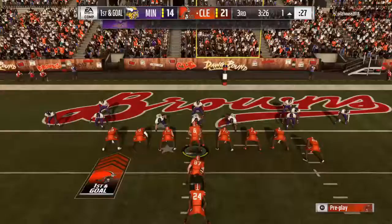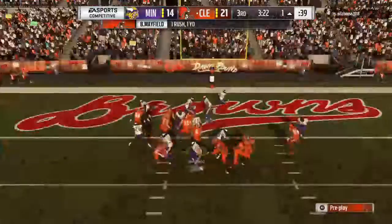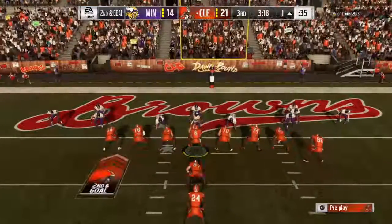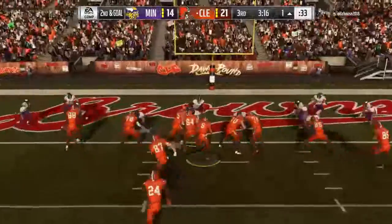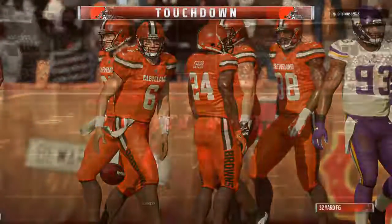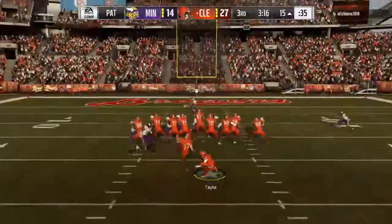It's 1st and goal. They come out here in the eye. And they'll bring him down after just a short pickup. Only a yard on the keeper, and it'll be 2nd down. Hey, give him credit. That's a good, solid game there. And he takes this one in for a Brown score. Baker Mayfield taking it in. And the Browns add on to their lead.